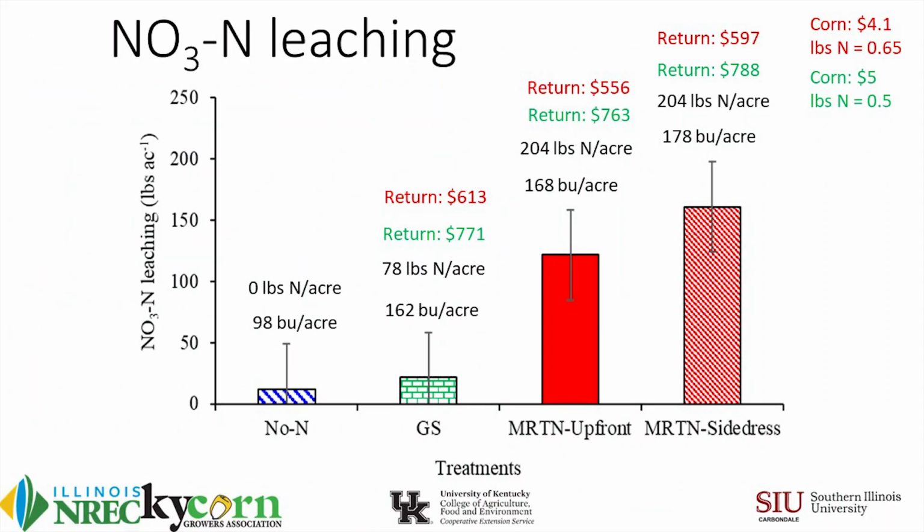This time, with side dress MRTN having higher yield, in the red economic scenario, it still is not catching up to the variable rate nitrogen management, but in the green scenario, it does. So we have still work to do, but that's pretty exciting and interesting.